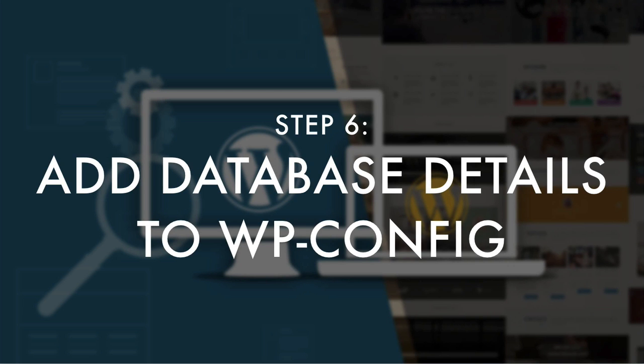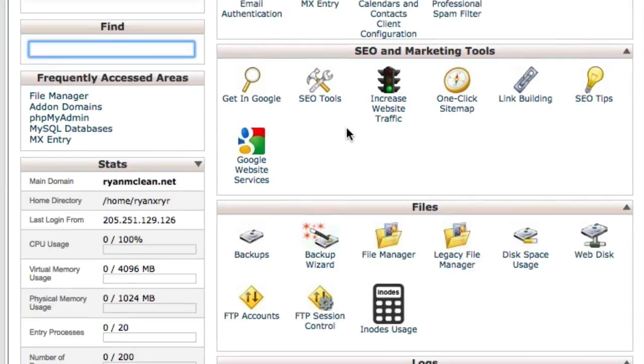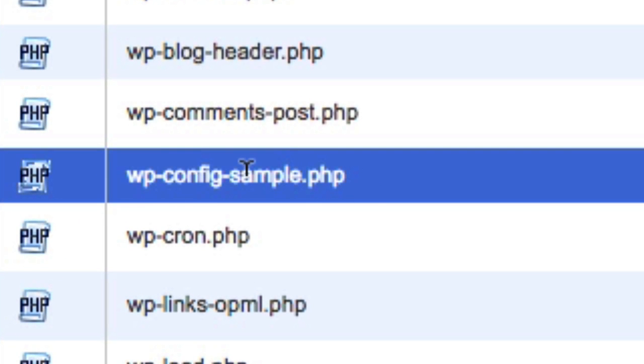So we're actually almost finished. We now need to just add those database details into the WP config file. And I'm going to show you exactly how to do that. So let's click on the home button and go back into cPanel. We want to go back to the file manager. And in our website here, we're going to see this WP config sample file.